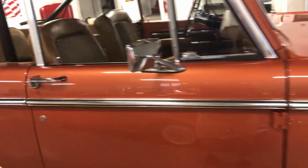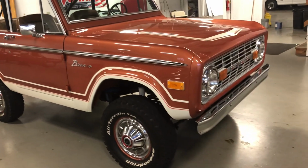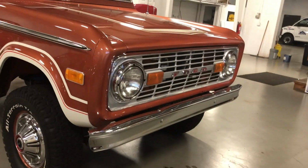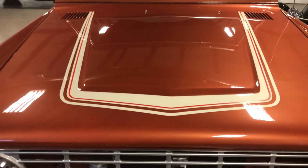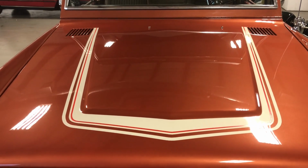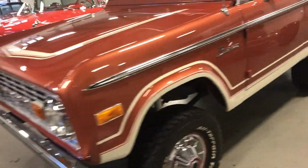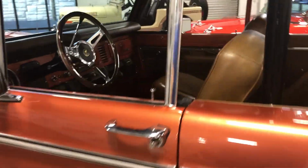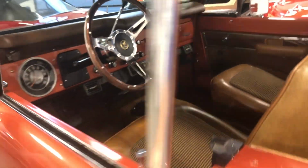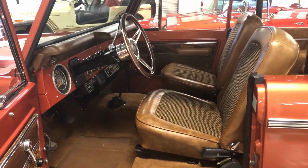Give you a look at that exterior. Beautiful silver grille with the Ford red letters. Nice touch. There's your striping on the hood. That looks awesome. Undercarriage looks fantastic. Original floor pans. Everything is rock solid on this Bronco. You'll also see the engine bay pictures. Very highly detailed engine bay.